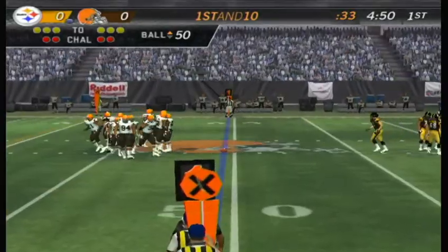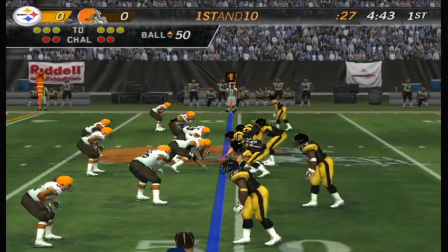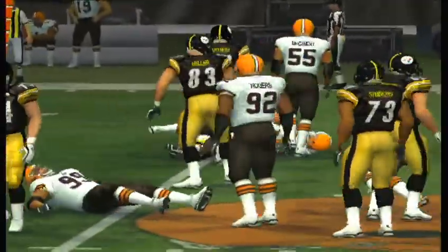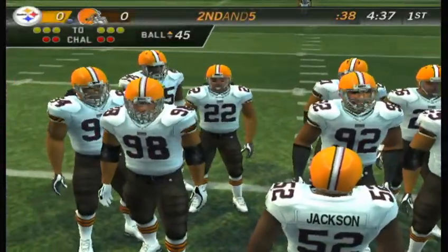Ball on the 50-yard line. Defense, get ready. Parker, the lone back. They give it to the halfback. Jackson is there on the stop at the 45. This team's always trying to get a good mix of run and pass plays.